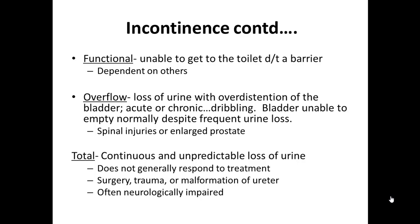And then total incontinence, it's all the time. Unpredictable, it's continuous. Sometimes surgery or trauma will cause it. Bladder training, Kegels, none of that will work because it's generally like a neurological cause. It's our priority, our responsibility to keep these patients dry. So, like I said, they're checking changes. Change every 2 hours. Make sure that their brief is dry so that they don't have any type of skin breakdown, because they are totally or completely incontinent.